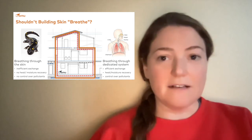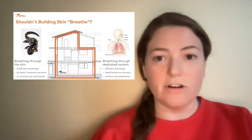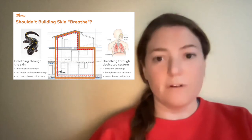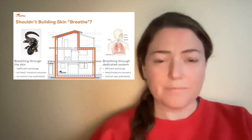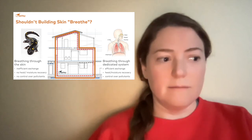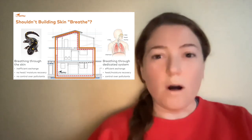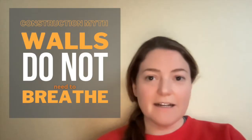And in a passive house, and the reason that I'm so passionate about the passive house standard or similar to it, is that it has the requirement for a mechanical ventilation system, which acts as the lungs of the building and really controls not just the continuity of fresh air exchange, but the quality of it. And that's super important. So the big thing to remember here is no, walls do not need to breathe.